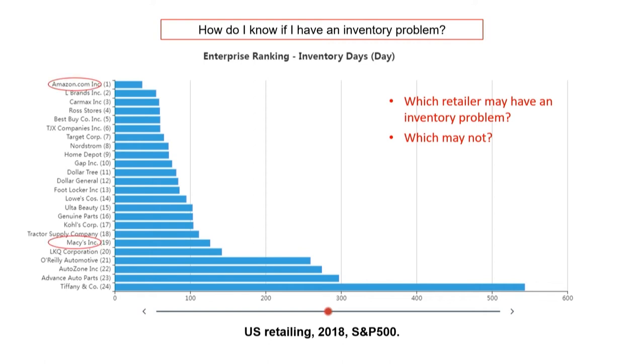And Macy's, 120 days, right? 120 days. And if you look at Nordstrom, right? And Tiffany is going about 500, nearly 600 days of inventories.